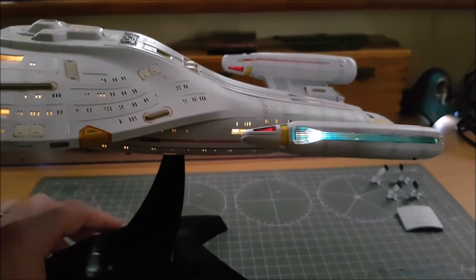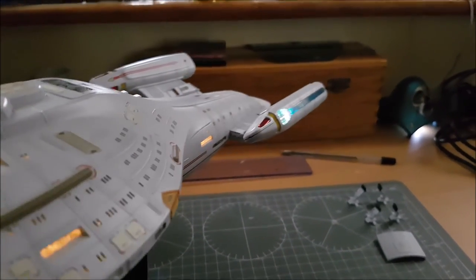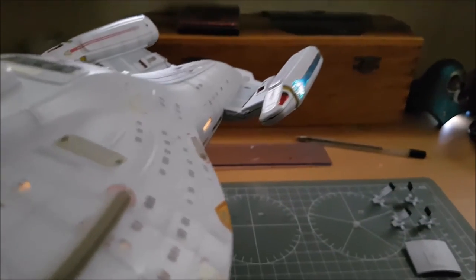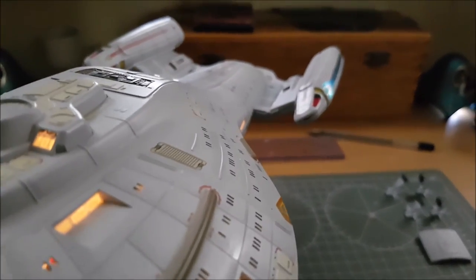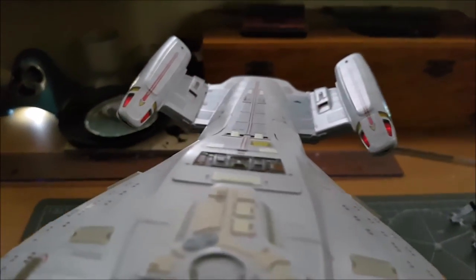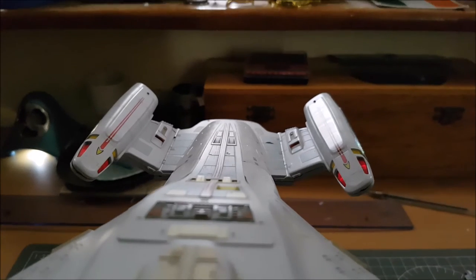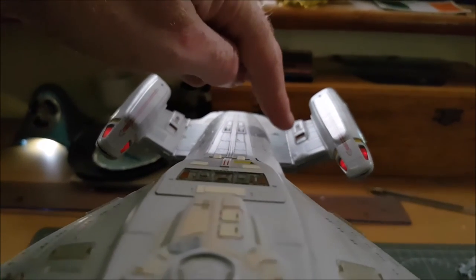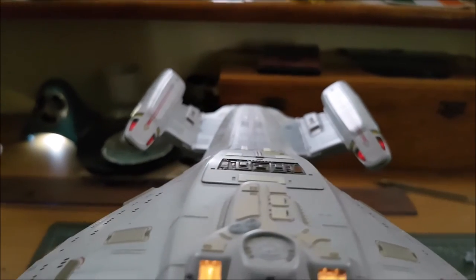That's one of the nightmares of building a lighted kit, is blocking out all those light leaks. Again, my inexperience with modeling at the time, I could have probably done a better job separating that from the sprues, but let's see if we can get in here and see it. The impulse actually lights up.